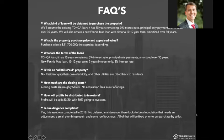Once we build the units, we'll get a BOV, a broker opinion of value, from a few folks, and see what we can sell the whole package for. If it's a big enough number, maybe we just sell it and move on. Or if we like it, we do a cash-out refi on the whole thing, pull our equity out, and just coupon clip it for another 5 to 7 years.